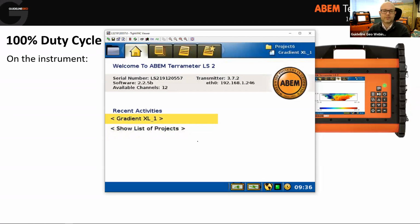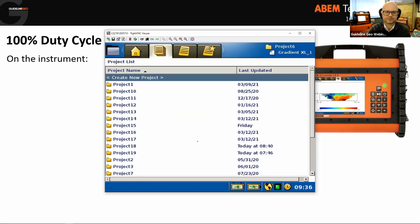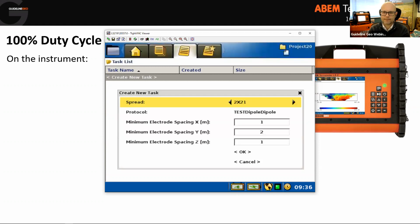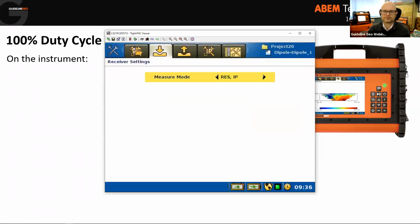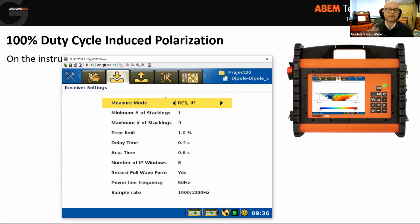So let's just look at how a measurement would be set up. I'll just create a new project, and then create a new measurement. That's just setting up a measurement script, a measurement protocol. And then it automatically takes us into the settings pages. What we need to do to set up a 100% duty cycle is just tell the instrument that that's the type of measurement we want to take.